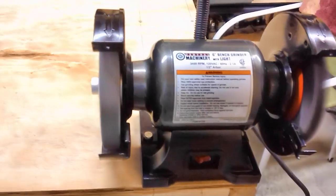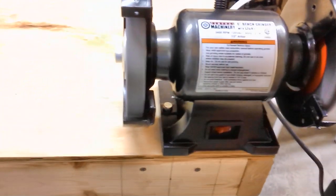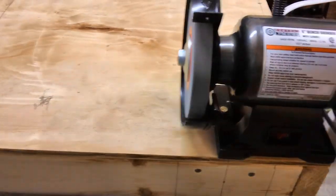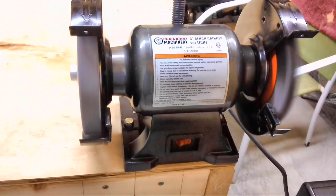Well, I'll tell you what, I'm kind of happy with it. I didn't want to spend a whole lot of money on a table or a workbench, and I didn't want to spend a whole lot of money on a grinder. So the grinder plus the wire wheel plus the workbench pieces and parts came to about 80 bucks. Well, that's not too bad. That's about what I wanted.